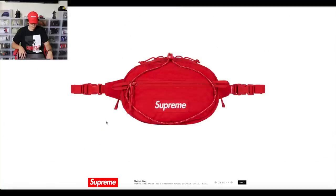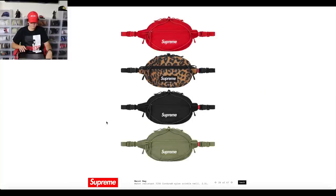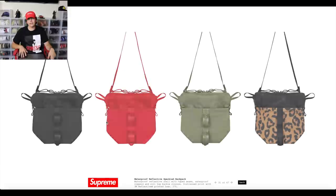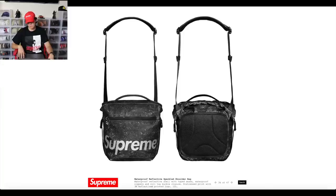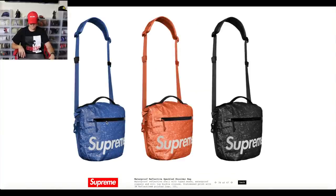The fanny pack looks kinda cool. It looks kinda like a survival thing. That's not bad, I guess. I can see people rocking that. Neck pouch? Bro, who's gonna be wearing that around their neck like this? Come on. What is this? A waterproof backpack. No one's gonna use that. Waterproof reflective speckled shoulder bag. I don't like the colors. I don't like the texture of it, I guess, the material.